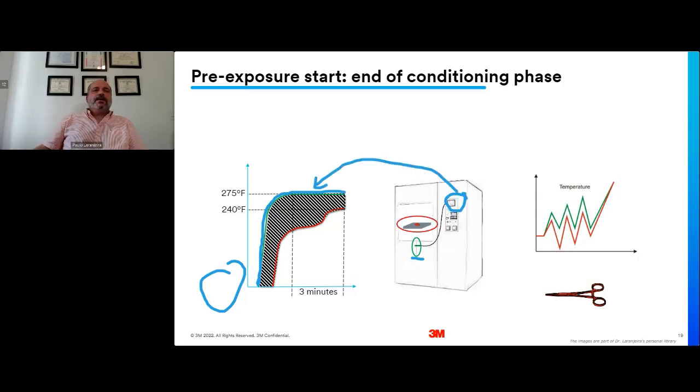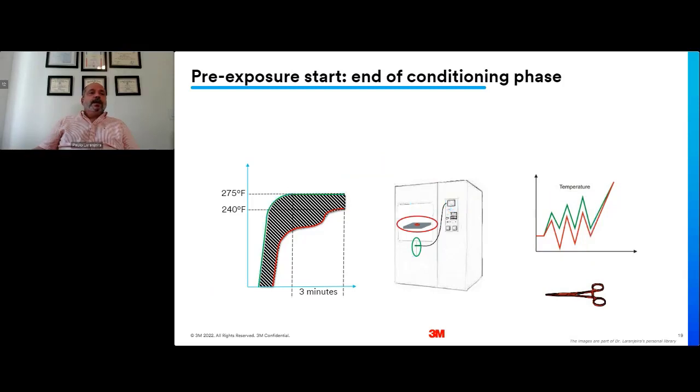The question is, what is happening in your load? This is the critical part, and this is where we need to improve the monitoring and how we release our loads. If I have non-condensable gases, and non-condensable gases are any gas that will not condense during the conditioning phase, I cannot remove it. So this air is going to be inside of the chamber. And because this air is colder than steam, it's going to get closer to the medical devices, and the temperature of the medical device is going to be lower than the temperature that we see in the display.